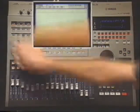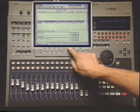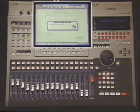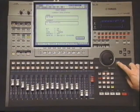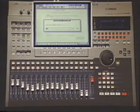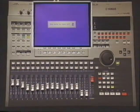Just press Song. Function key F5. Press Enter. Then use the cursor keys to highlight OK and press Enter. When the Now Safe to Turn Off message appears, turn off the power switch on the back panel.